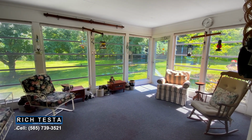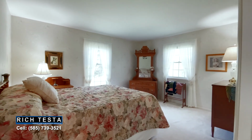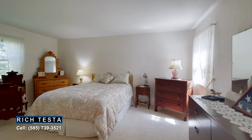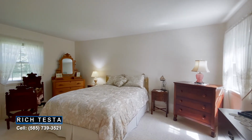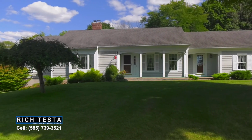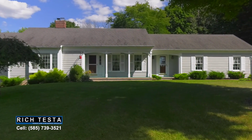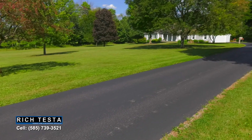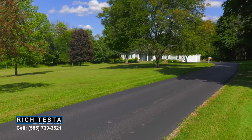This home also features 2 spacious bedrooms and 2 full bathrooms, including a private owner's suite, plus a powder room, laundry, and walkout lower level. The architecture of this New England country ranch home has exceptional detailing, complemented by exquisite landscaping.